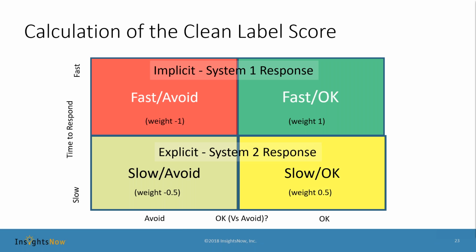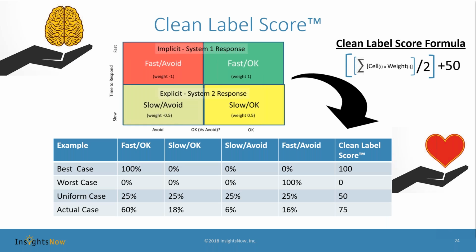And from that, we're able to bucket things. We have to bucket responses for any ingredient in the context of a moment for a type of food product in a food category. Is it fast okay? Is it slow okay? Is it slow avoid? Or is it a fast avoid? And from that, we have a weighting system to build this into a specific score.